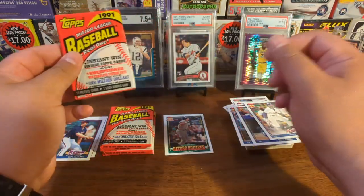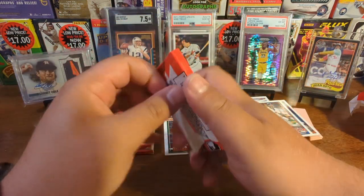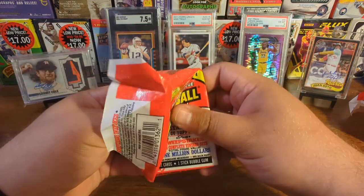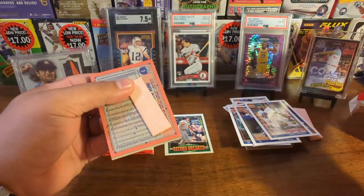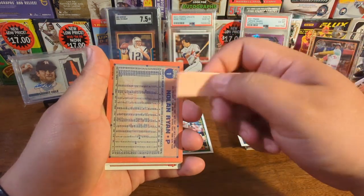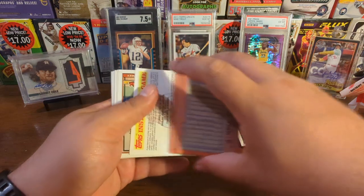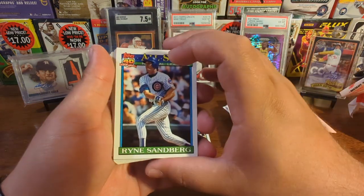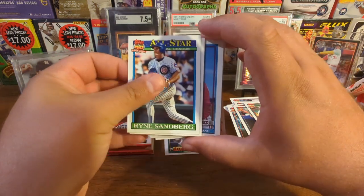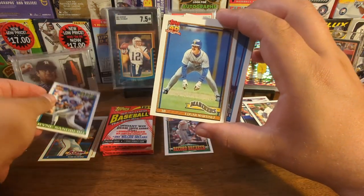Not too shabby. We are on pack four. I mean, hopefully we can get some more cool stuff. I know this is a set of almost 800 cards, but you would think you would have gotten some rookies by now. Oh, look at that. We got Nolan Ryan right there. So I guess we can throw another dollar on there. And hey, Ryne Sandberg All-Star card. Not too bad at all. Let's put that aside. And then there's Edgar Martinez.